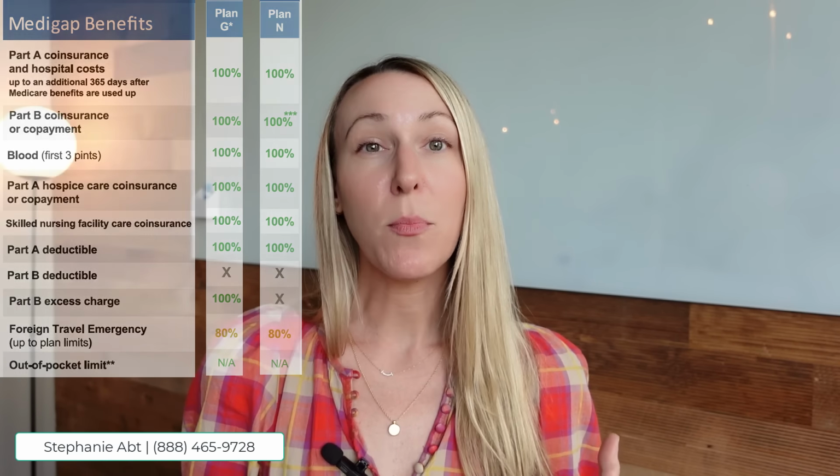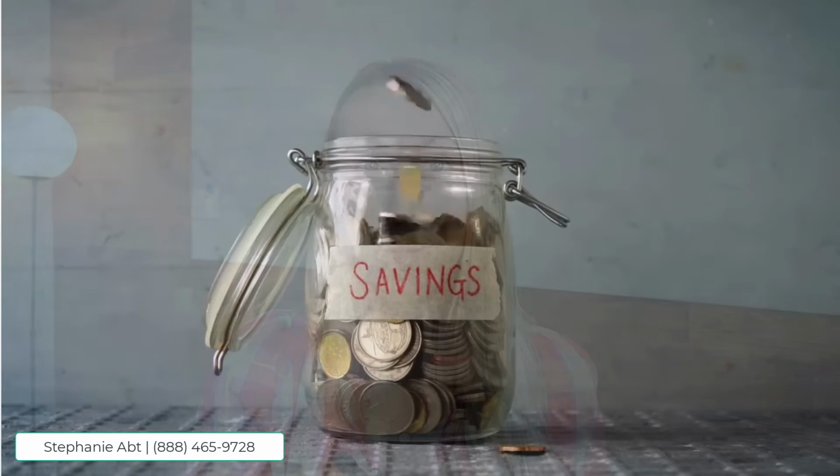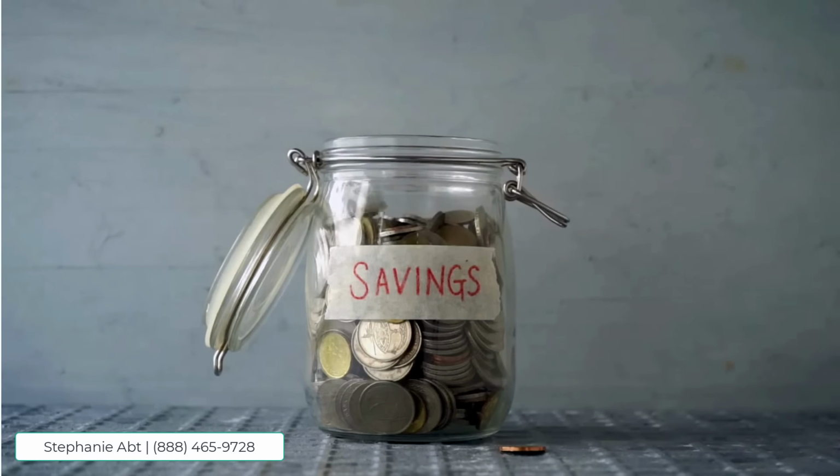So when we're looking at the pricing for Plan G versus Plan N, Plan N has a few fewer benefits, so it is priced lower on monthly premium. And typically we see that savings to be anywhere from $20 to $50 a month or so when comparing the pricing for a Plan G versus a Plan N. Now, some people go to the doctor very frequently. They may have a lot of those office visit copays, so it makes more sense for them to purchase a Plan G, even though it's a higher monthly premium.